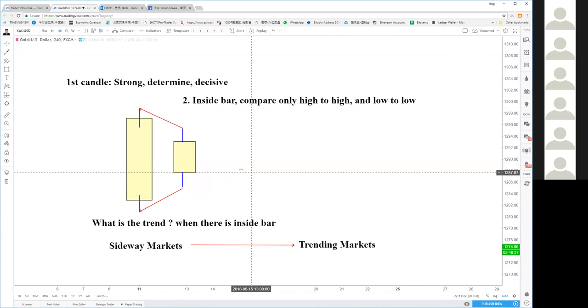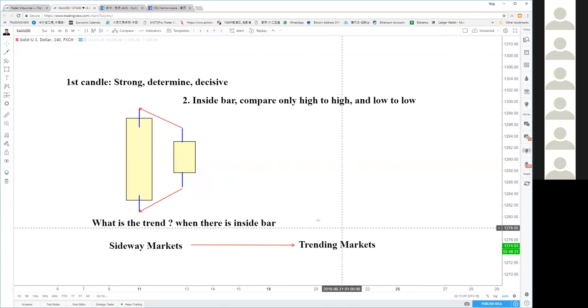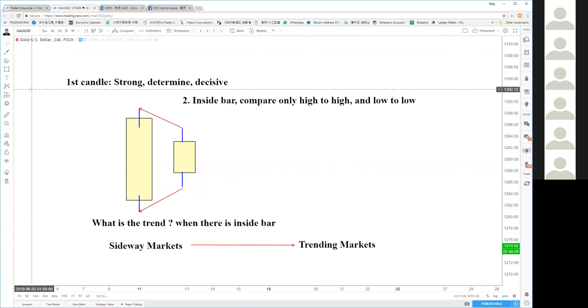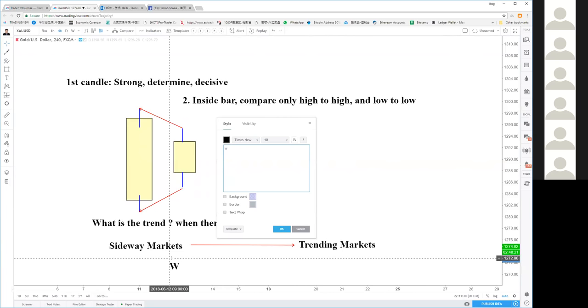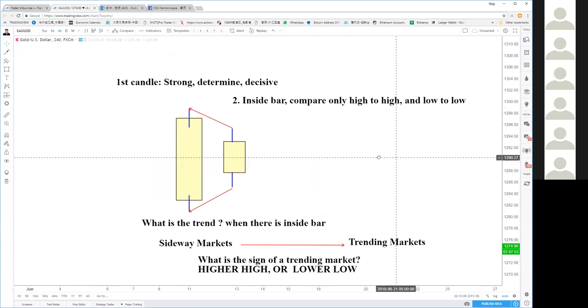Okay, good. Let's continue. So a sideways market will eventually become a trending market. And what is a sign of a trending market? Guys, what is the sign of a trending market? You are right, Joe, very nice answer. A new high, a higher high, or a lower low, right? No, not that, Joe, it's my students. What is the sign of a trending market? Higher high or lower low?